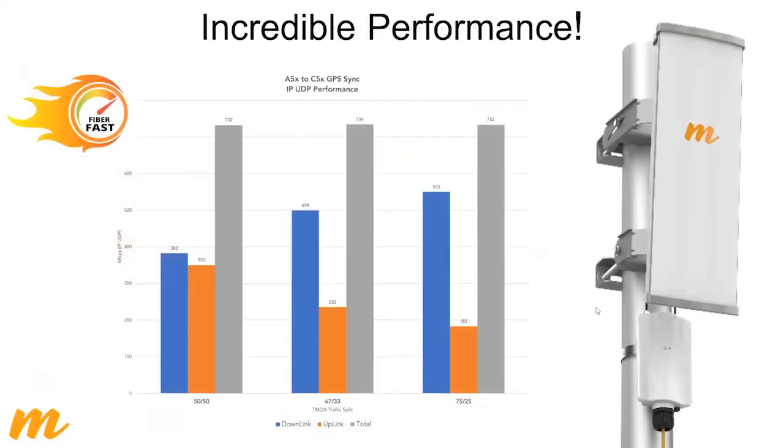Now looking at the sector antenna, in the picture on your right, you've got the A5X paired up with your two-port sector antenna. Looking at some of the throughput, the orange is your uplink, the blue is your downlink. On the first one you're looking at about 380 on your downlink and 350 on your uplink. That's a total of 730 megabits per second. Through the different ones, depending on which configuration you set it to, you've got 50-50, you've got 75-25, but generally the total throughput is quite impressive. And as I said, it's about 6 rand per megabit per second. That is quite a cost-effective solution.